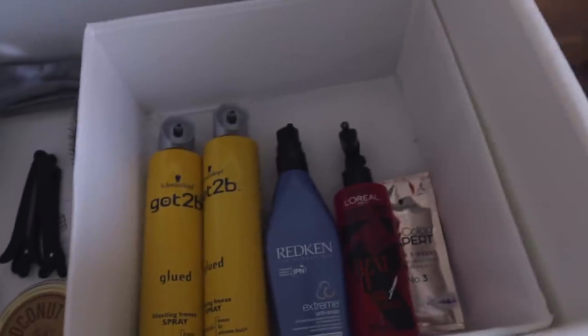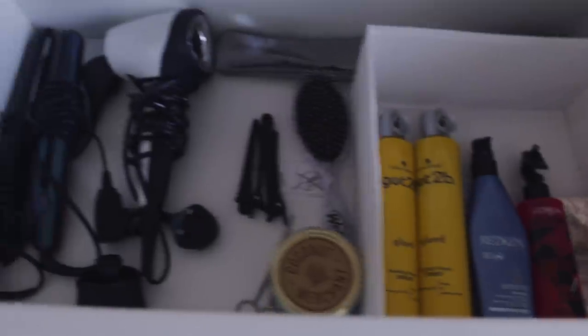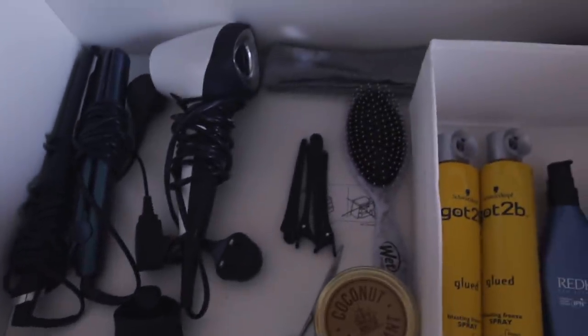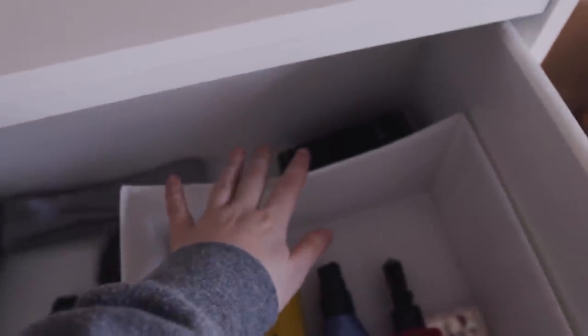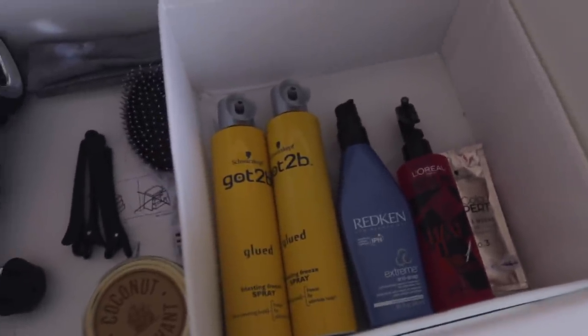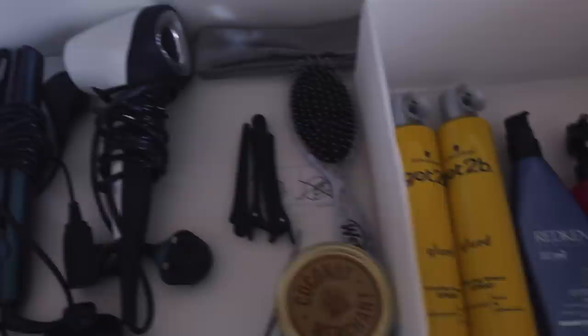That looks so much better, doesn't it? There's just such little clutter in here now. I do still feel like this could be minimized a bit more. I've got my small hairbands behind here. I don't use them all that often. And I'm gonna put all of my bigger hairbands with my capsule wardrobe.